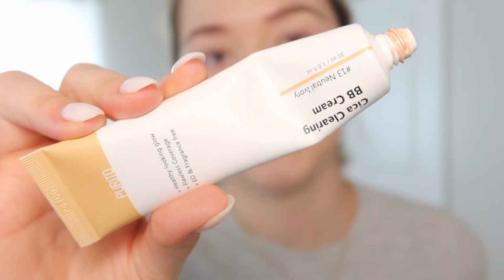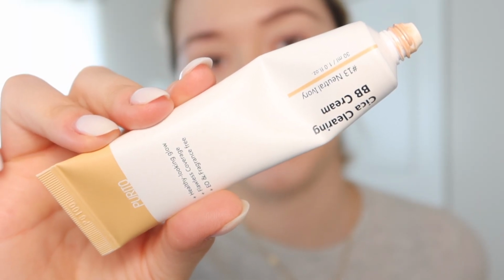If you remember from my last video, I've been testing this BB cream here. This is a Korean brand, and I purchased it off of Amazon, and I heard Taylor Wynn talk about it. It says healthy looking glow, flawless coverage, fragrance free, no SPF in this. However, it does give decent coverage. I would say light to medium, but I feel like that is just enough for me, and I've been liking it so far.